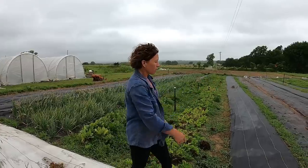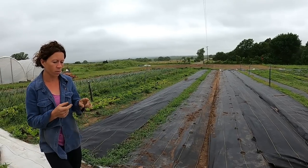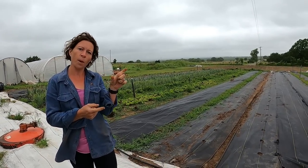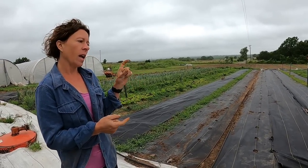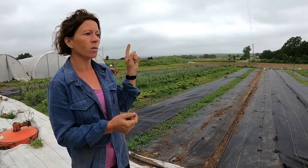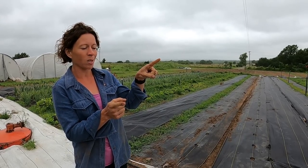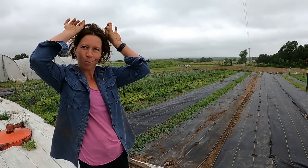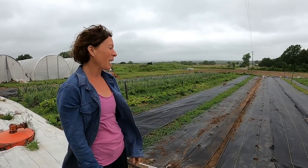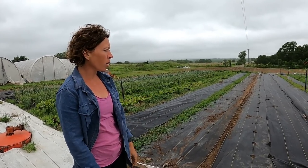This space right here is being prepped for our second round of peppers. We grow the little snacking bell peppers, shishitos, and jalapenos. Those are the three varieties. Oh, and Corno di Toro Italian fry peppers. They're really cool. They're about this long and they turn red and they look like bull's horns, hence the name. But that's gonna go here either today or tomorrow, hopefully.